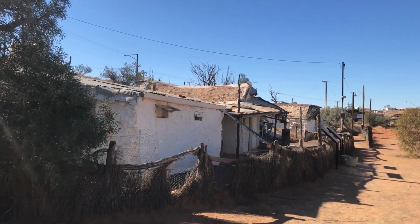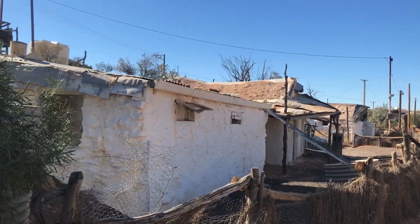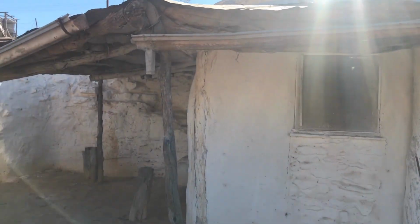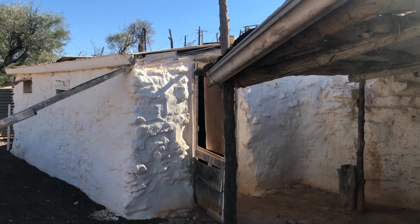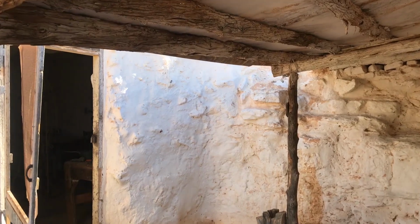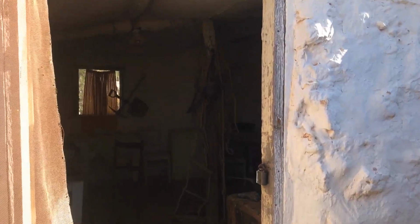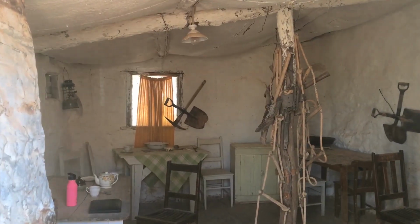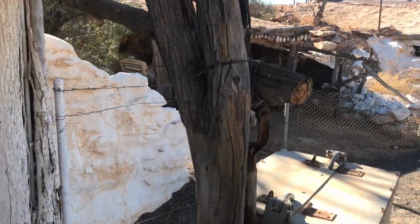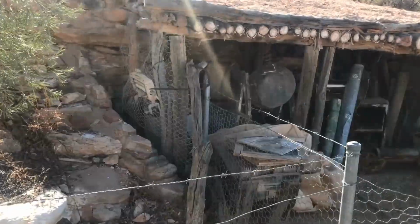So we're here at a display of Andamooka mud huts. Now, compared to Coober Pedy, where people lived underground and still do, here in Andamooka they didn't live underground, but they built these mud huts out of clay, and that was pretty much what kept the houses cool. And there's a display of these mud huts. So back in the early 1900s, this is a typical dwelling.